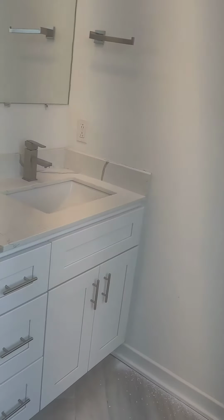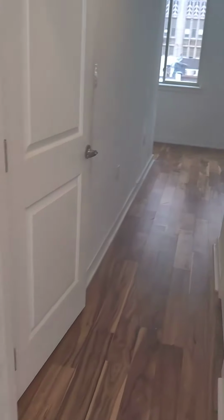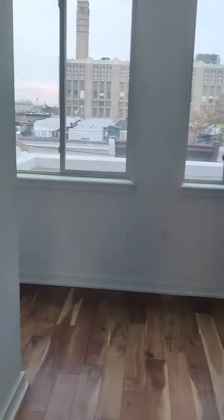This is a bathroom for two. This is a shower for two or three. Take that however you want. Let's go upstairs and see the rooftop deck.